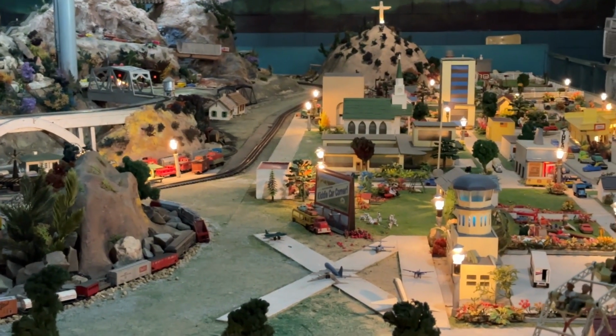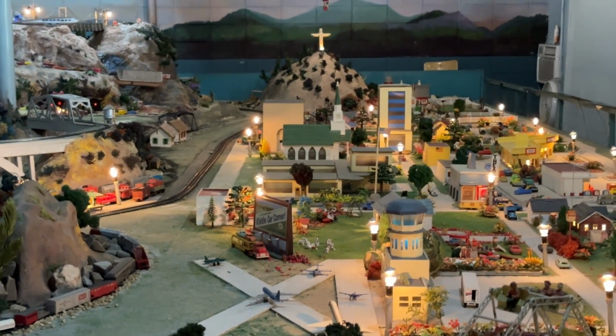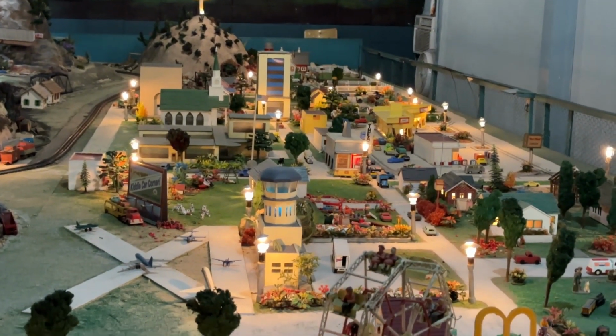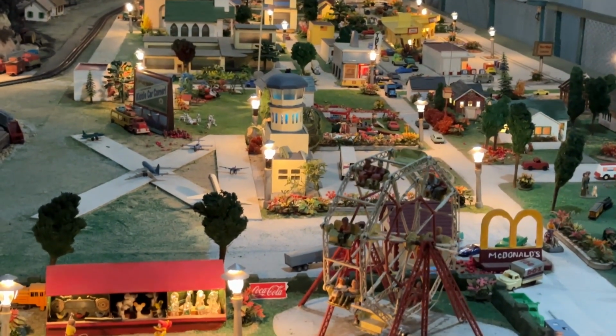A lot of times my grandpa would go on vacation and he would see something, and he would get all inspired and say, I want to make that in Tiny Town.